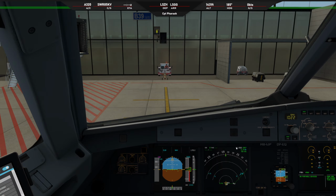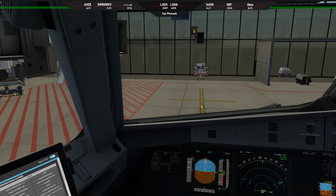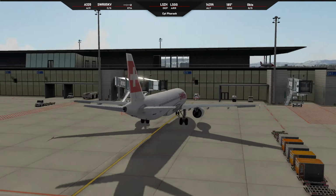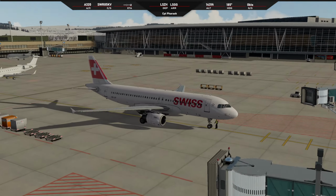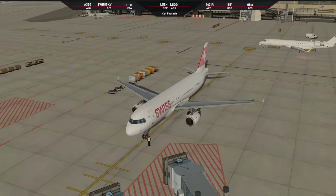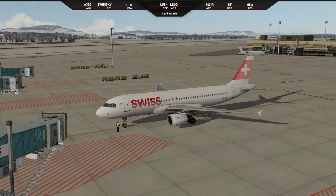Hello Captain, we are ready for pushback. Departure check completed, pipe has been inserted. Wizard 6 Tango Papa, contact Zurich arrival 135.225. 135.225, Wizard 6 Tango Papa, bye bye.